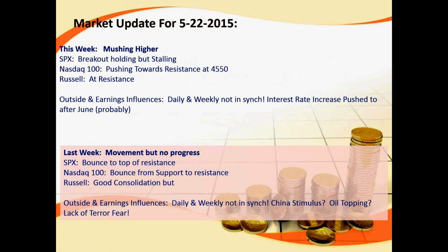Interest rate increase, it looks like it's going to be pushed till after June. We've talked about it before, that bad news is considered good news. So economic bad news is interpreted as, oh boy, the Fed's going to delay the rate increases. Therefore, it pushes the market higher. And that's been working fairly well for quite some time, probably about the past year or so.